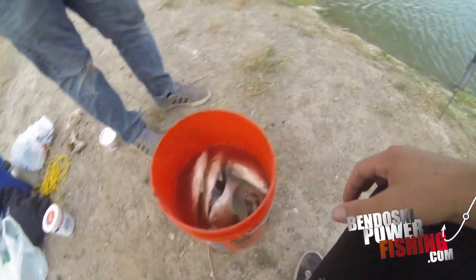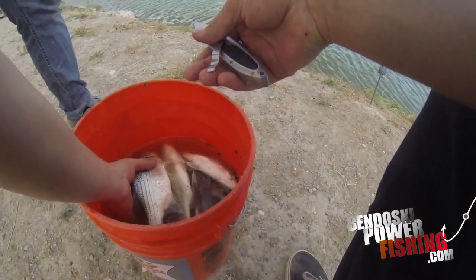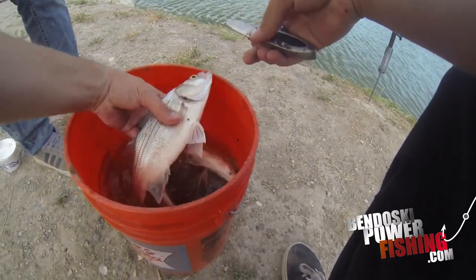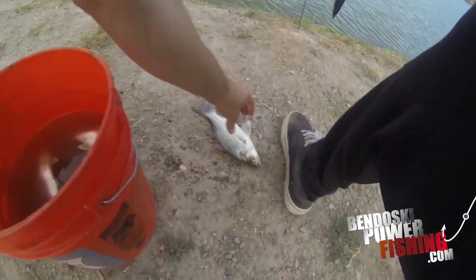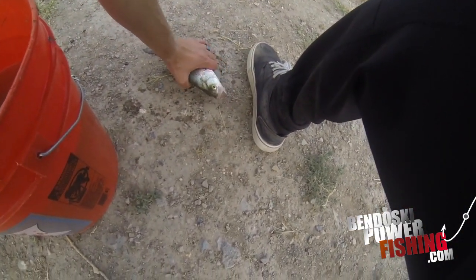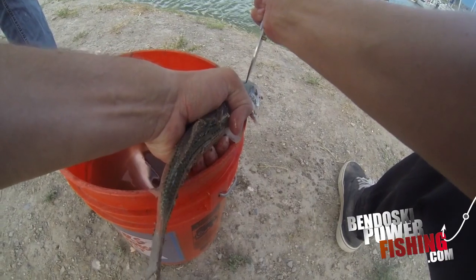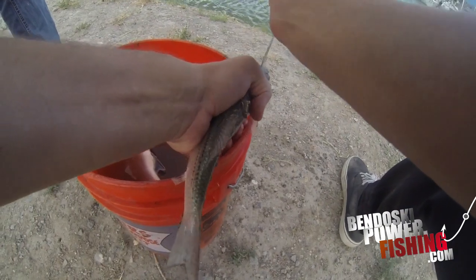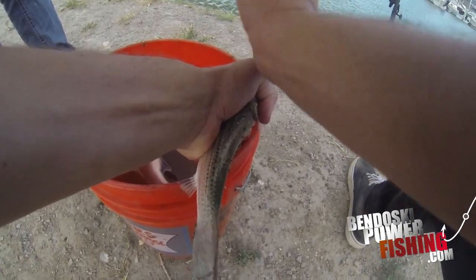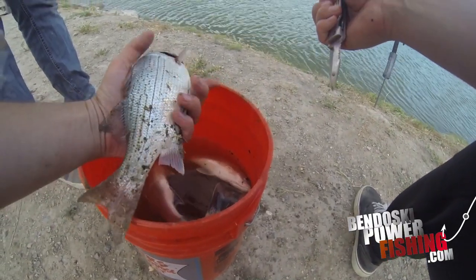Okay, I'm gonna show you the most humane way to kill a fish. It's a nice big bass that we just got. They've got a little soft spot right here in their head. Put them on something like that. Just pop their head open. Just pop their brain. Just like that. It's done.